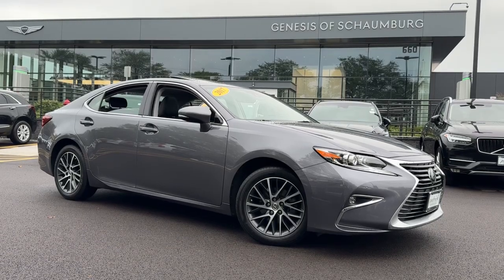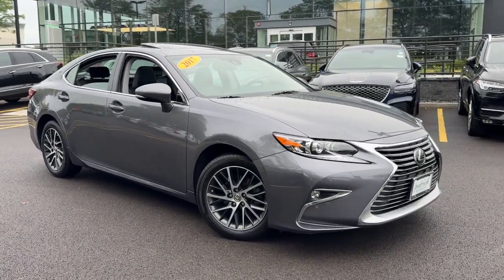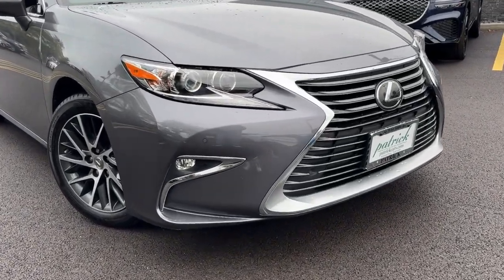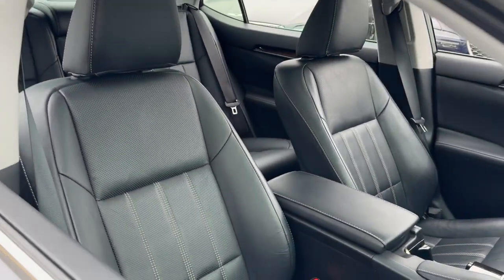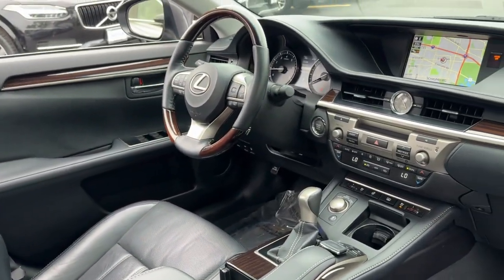Can you see yourself in the 2017 Lexus ES? With less than 70,000 miles on the odometer, this vehicle provides excellent value. This boldly elegant ES delivers exceptional passenger comfort. A spacious premium cabin and a host of deluxe amenities let you make the most of this midsize sedan's luxuriously smooth ride.